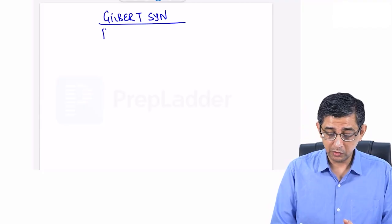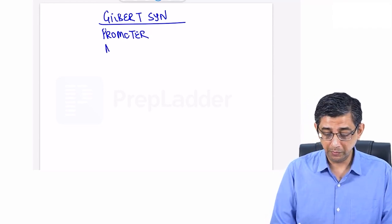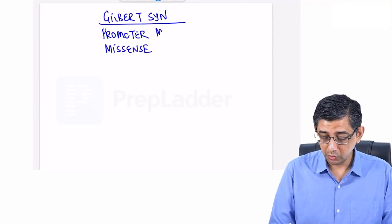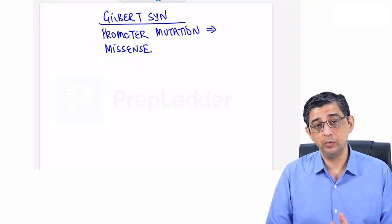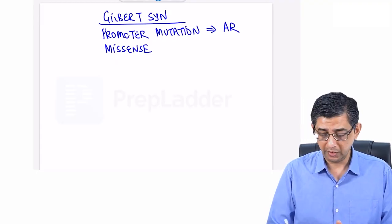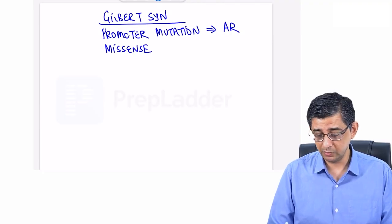Well, Harrison has tried to solve this problem by mentioning both of them in the following fashion. He has talked about promoter mutation, and second, he has talked about missense mutation. In case you read a question, because nowadays the questions are very specific, it's not going to be a vague question. If it mentions the promoter mutation, then you will answer autosomal recessive. You can just remember the R alphabet at the end, no? So autosomal recessive.